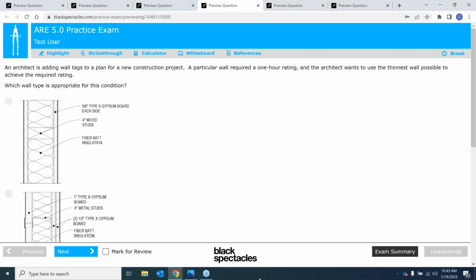Great, thanks, Chris. Okay, so let's just jump right into the question here. An architect is adding wall types to a plan for a new construction project. A particular wall required a 1-hour rating. Again, something I would highlight. The architect wants to use the thinnest wall possible to achieve the required rating. Which wall type is appropriate for this condition?